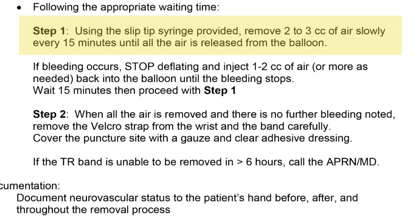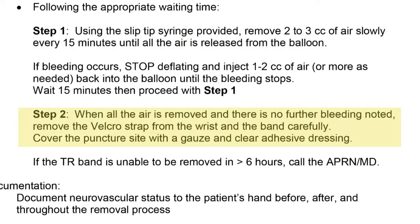On page 2 of this radial artery device guideline, step 1 is to release 2 to 3 cc's at a time. Step 2, when all the air is removed and there's no further bleeding, you can remove the TR band and cover the puncture site with gauze and clear adhesive.